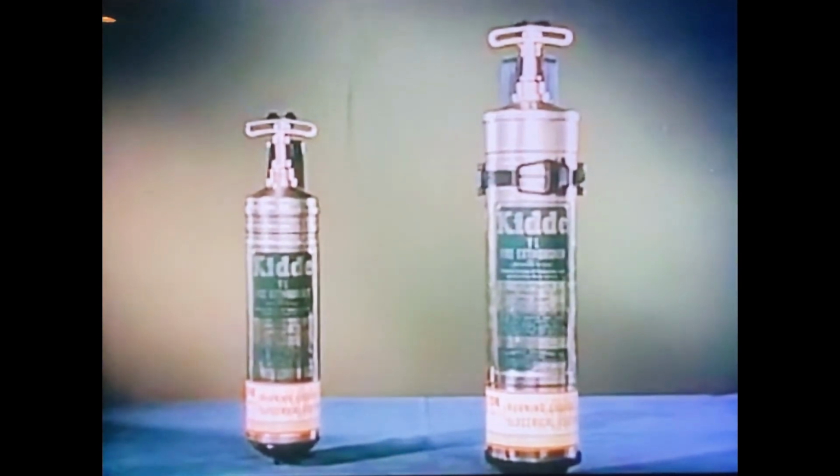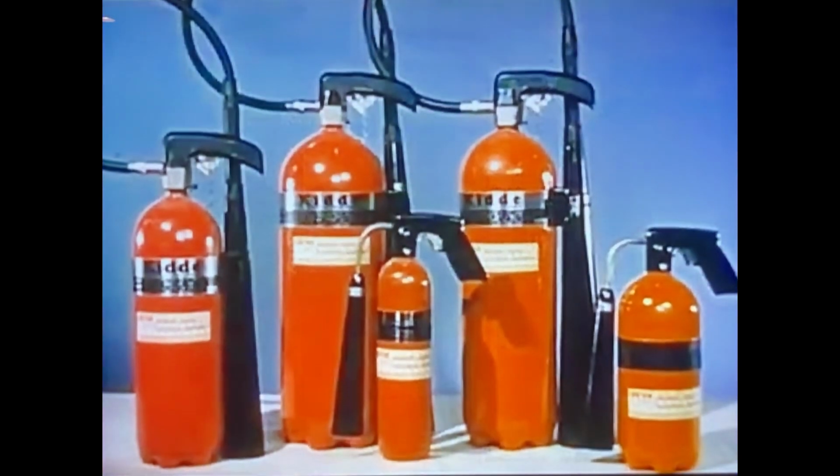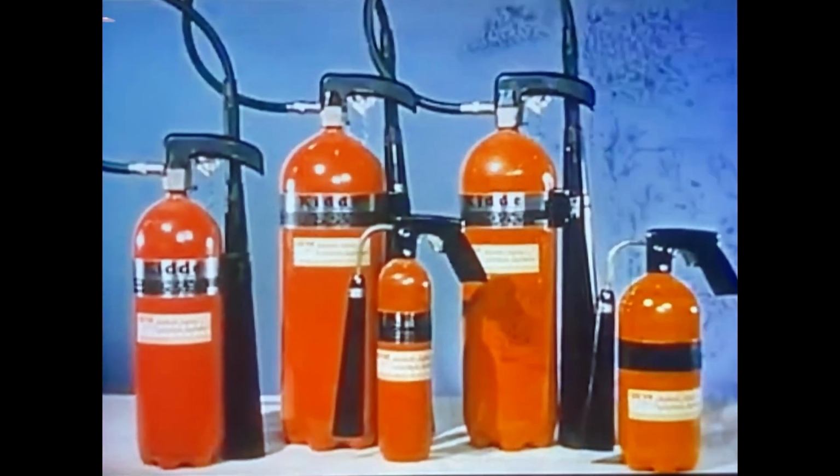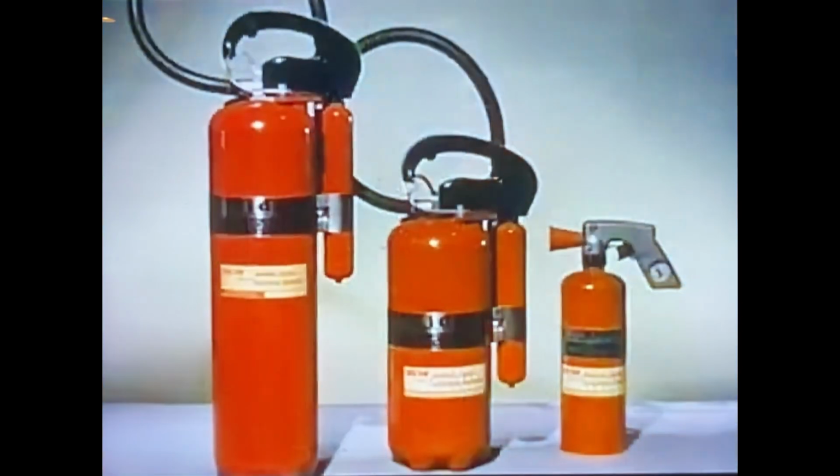Remember, it's important to select the right kind and size of extinguisher. Have plenty of extinguishing agent available and use it all. Be prepared when it's your turn to fight a fire. It's as simple as ABC.